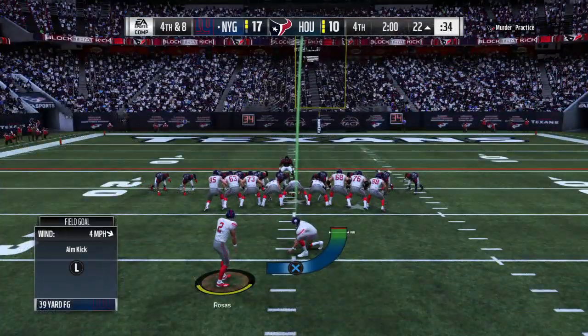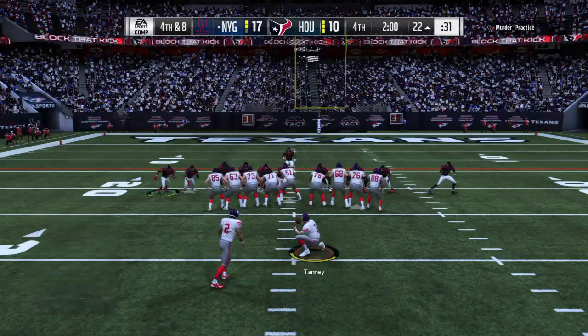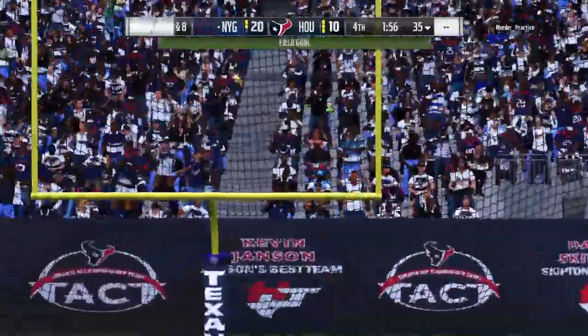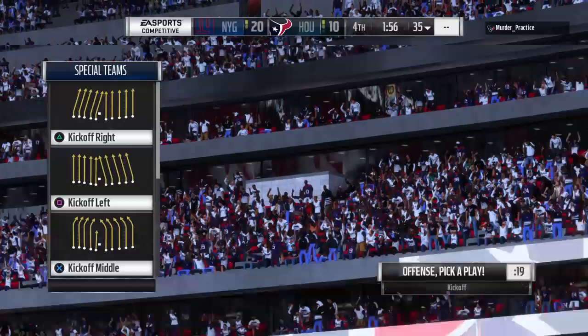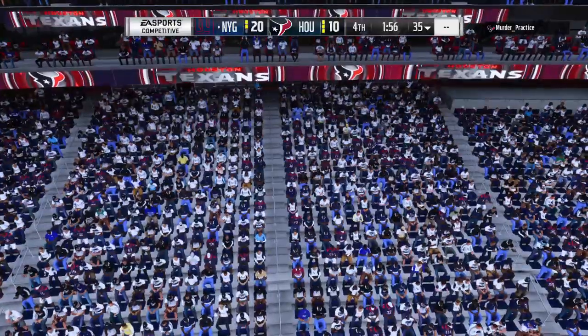So on 4th down, out trots the kicker in a big spot here. This to make it a 2-score game. And the kick by Rosas is good. And they double him up here. That makes our score 20-10. So his 2nd field goal of the game, and that could turn out to be the big one.